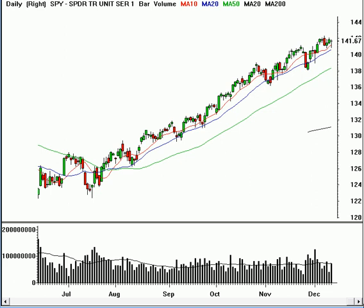Markets closed, and we had the Federal Reserve leave interest rates alone once again. And the effect on the market was almost nothing. The S&P 500 spiders closed down 15 cents today, but they were able to maintain above this prior level of resistance, which has been acting as support in here recently.